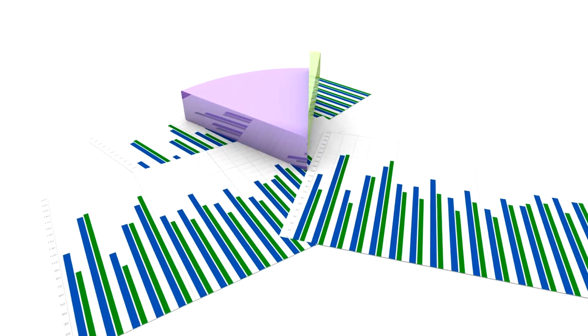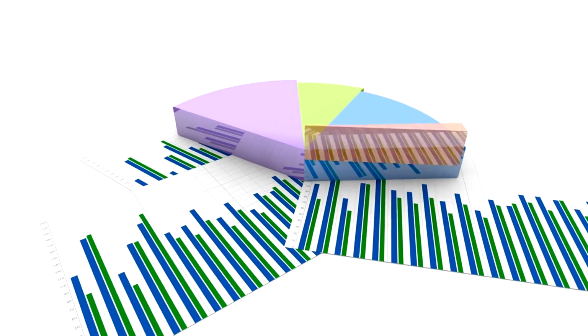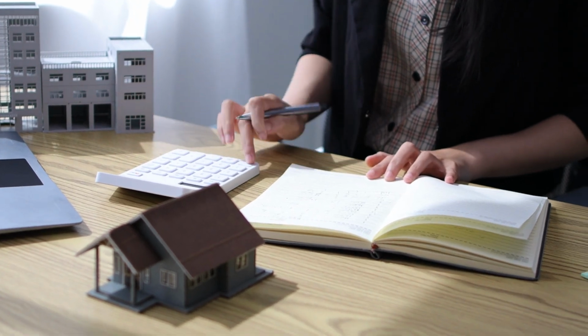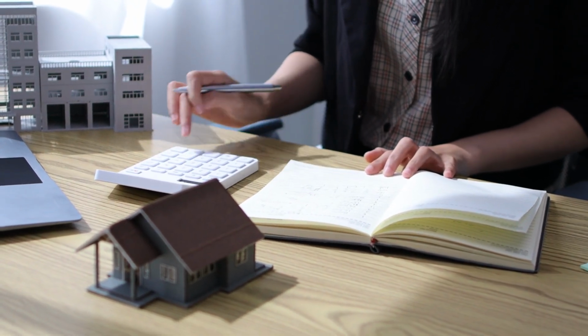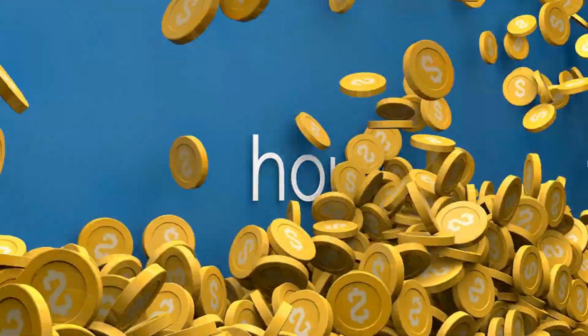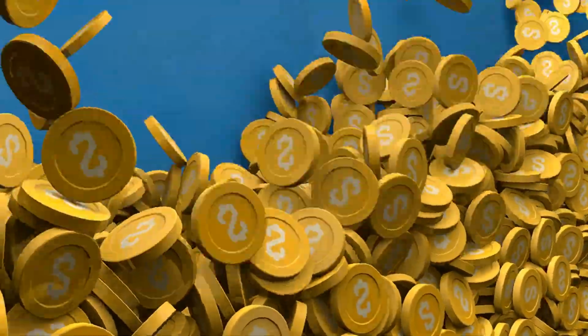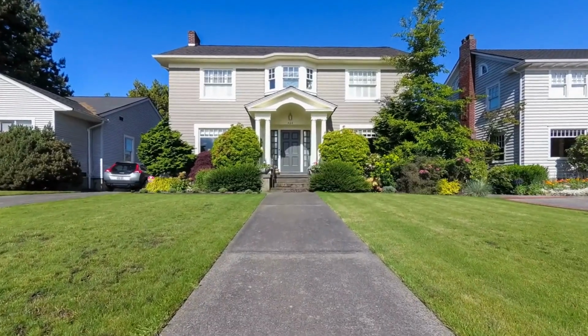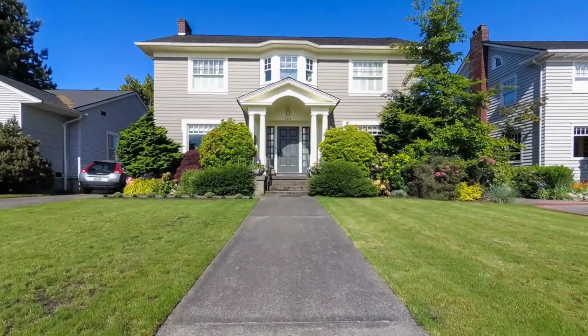One of the primary methods REITs use to generate income is through rental payments from their properties. They acquire and manage properties, lease them out to tenants, and collect regular rental income. This income stream can be steady and reliable, particularly if the properties are situated in desirable locations with high occupancy rates.